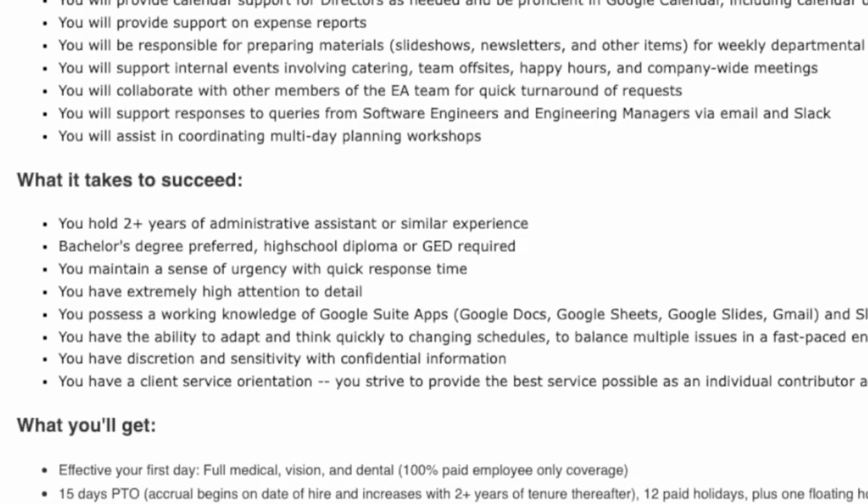Now, of course, they prefer a bachelor's degree, but they're only requiring a high school diploma or GED and 2 years of some kind of administrative experience. They do want somebody who has great attention to detail. You can work those Google Suite applications like Google Docs, Google Sheets, Google Slides, and Gmail, and somebody who can handle sensitive information with discretion and sensitivity.